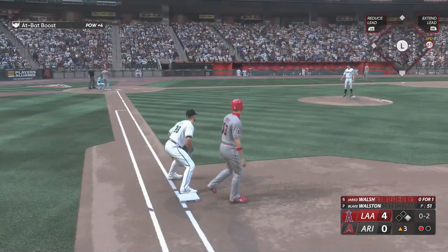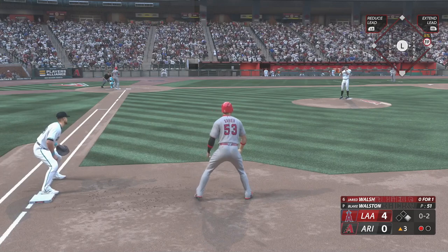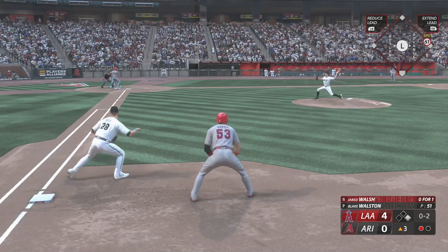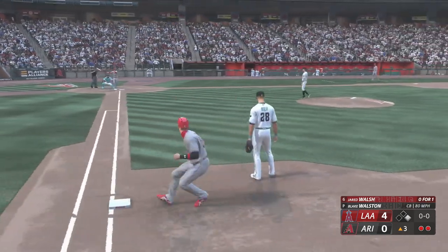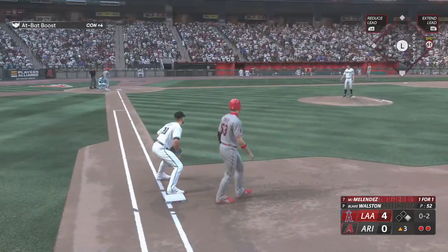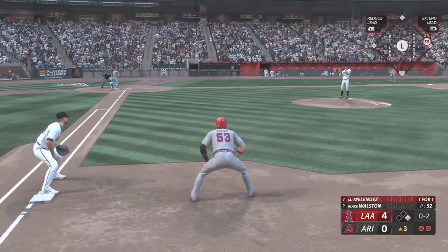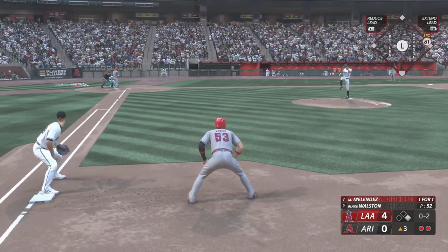And now the first baseman, Jared Walsh. He's 0 for 1. 0-2 now. Swing and a miss for the strikeout. He swung over top of the curveball. MJ Melendez digs in now. Singled and scored his first time. And now the lefty.